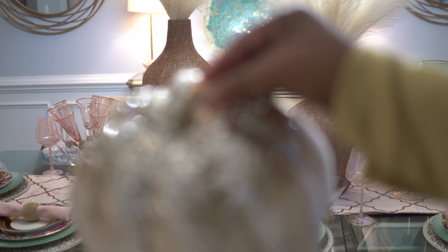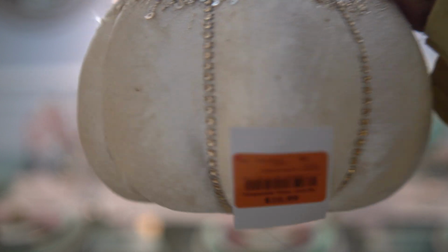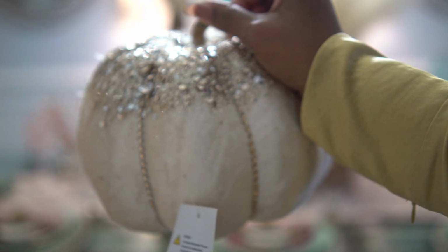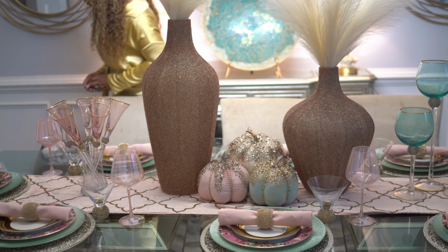One more pumpkin to the series. I forgot this pretty little pumpkin. I bought this last year and never used it. That's why the tag is still on there. It was $10.99 somewhere. I don't know where, but I'm going to add that to the selection of pumpkins on the table. Okay, so I'm going to put that on the table like that.